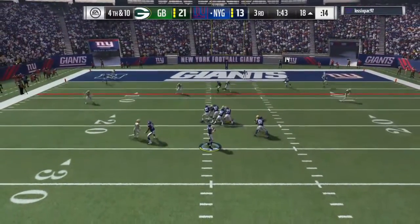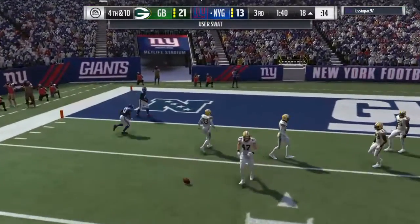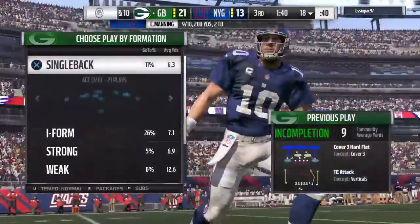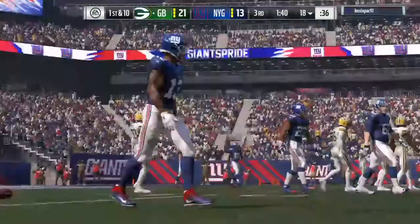Manning indeed going for it on 4th. Can't find anyone open. And he can't hang on. That would have been a big interception down here in field goal range. But instead, now they'll get a shot at 3.